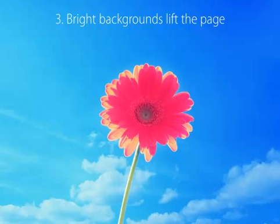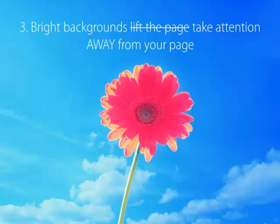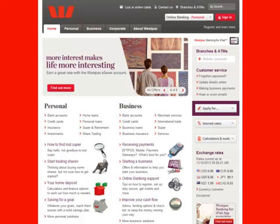Belief number 3 is that bright backgrounds lift the page up. I see this used a lot, and it is completely incorrect. Bright backgrounds may lift the page, but they also take your attention away from your page and your content. I have an example here by Westpac, where I've juxtaposed a red background, and this is not actually what they have. But as you can see, if they chose to put red in the background, you can see how much attention it takes away from the rest of the site. It's really hard to read, and you can't focus on things. You're reading maybe the information on the left hand side, and the red is just not very comfortable, and not only does it not make the page pop up, it actually just distracts from everything completely.